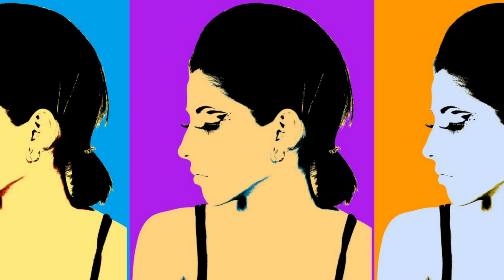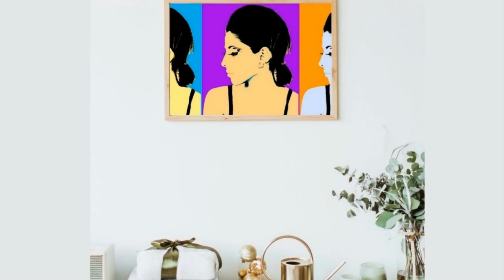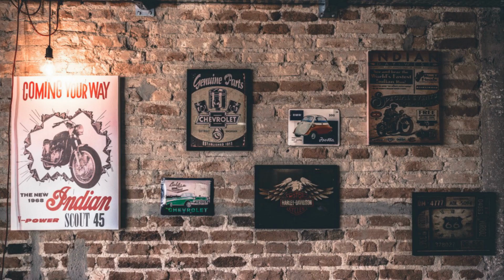How to choose the right poster for your room. Have you ever been really excited about a piece of artwork that you purchased, but then once you hung it on your wall, the look wasn't quite what you envisioned? You're not alone. Interior design and home decorating can be really intimidating.